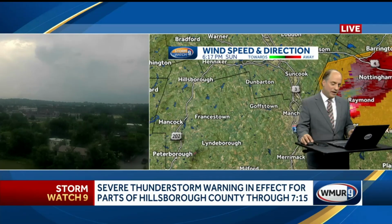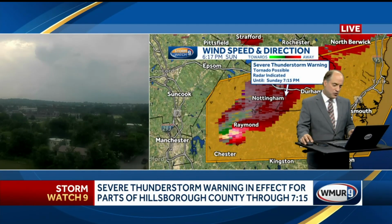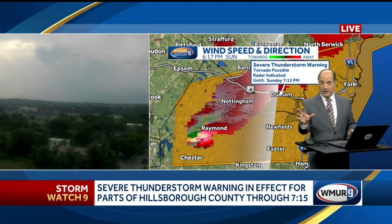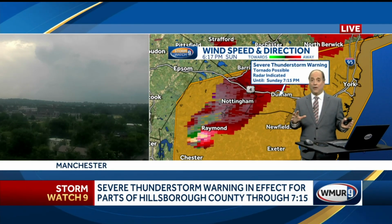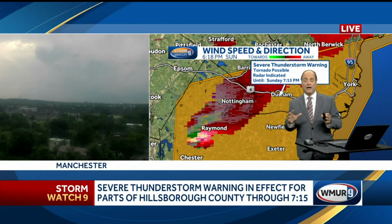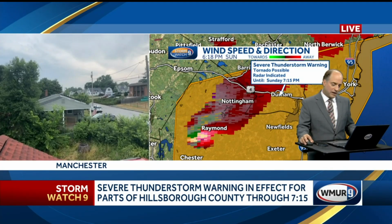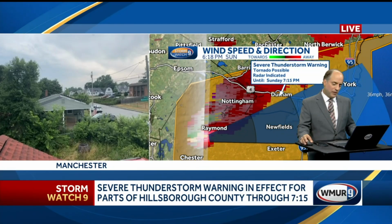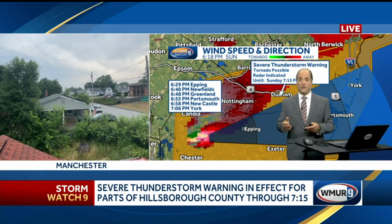So let's go back on and show you the scan. Again, a well-defined couplet on this storm indicating the potential for a tornado. Again, this is not a tornado warning right now, but it's a severe thunderstorm warning with a potential for enough rotation that it may end up reaching the ground. So the storm tracker, again, off to the east-northeast, roughly about 35 to 40 miles per hour, brings it in Epping within about 25 to 30 minutes.